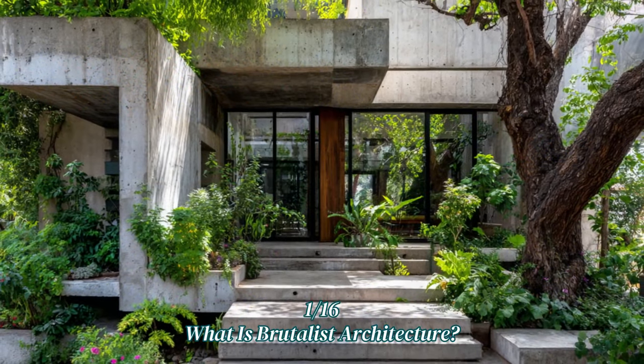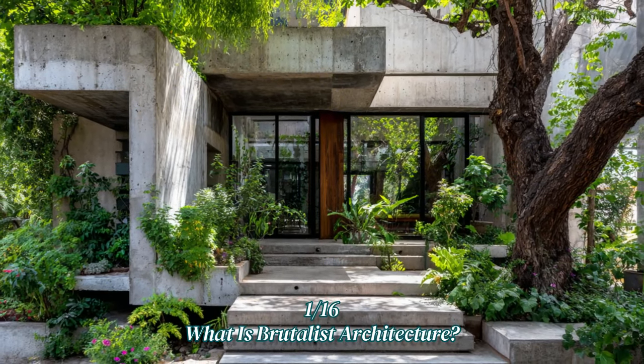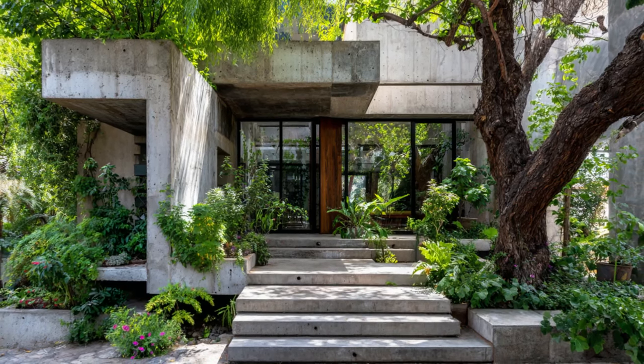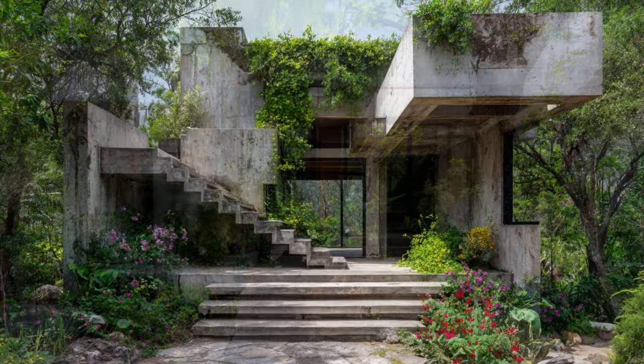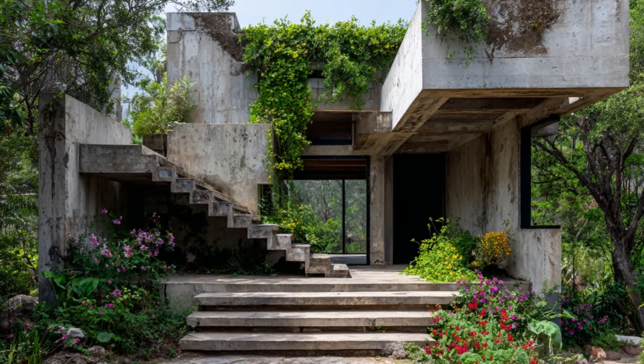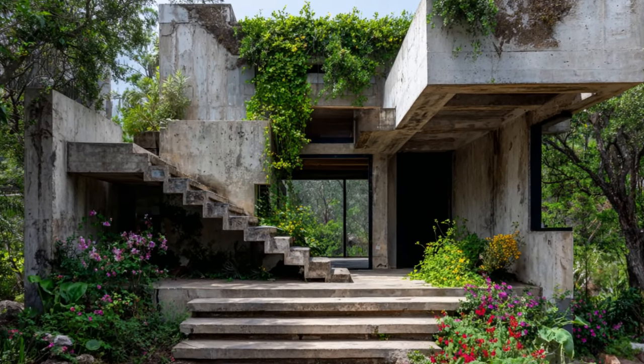Brutalism emerged in the mid-20th century, characterized by its raw concrete surfaces, angular geometries, and unapologetic exposure of structure. Often misunderstood as cold or oppressive, brutalist architecture has recently gained appreciation for its honesty and sculptural power.